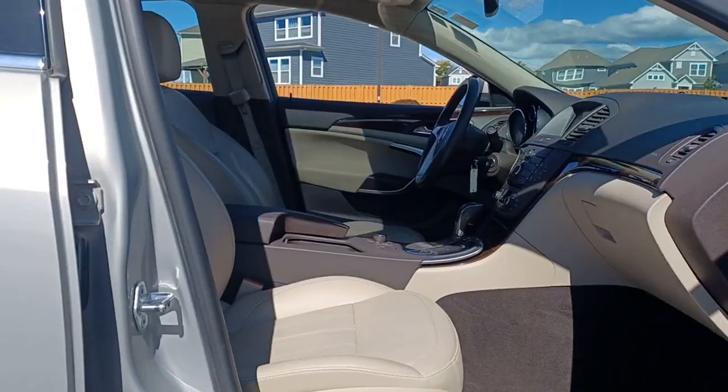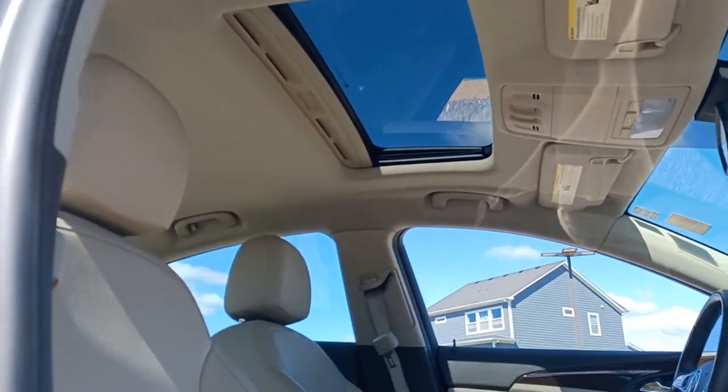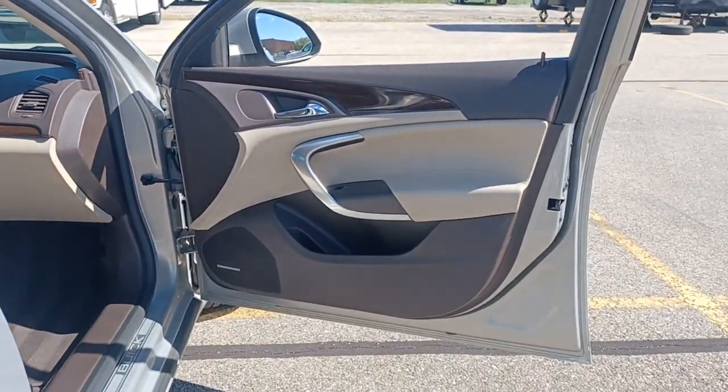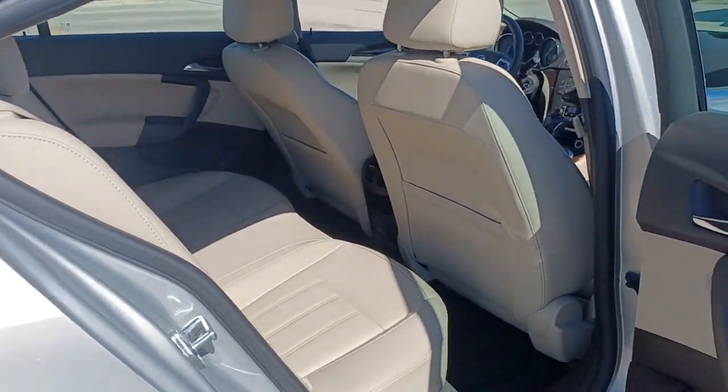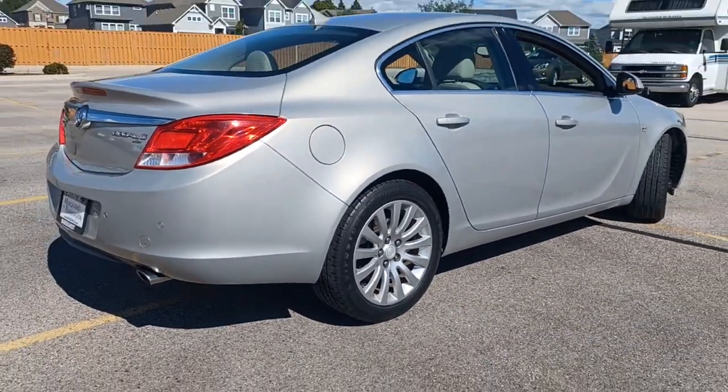These are just some of the great options this vehicle comes with: keyless entry, navigation system, heated driver's seat, four-cylinder engine, sunroof, satellite radio, premium sound system, power passenger seat, iPod, MP3 input, heated mirrors.